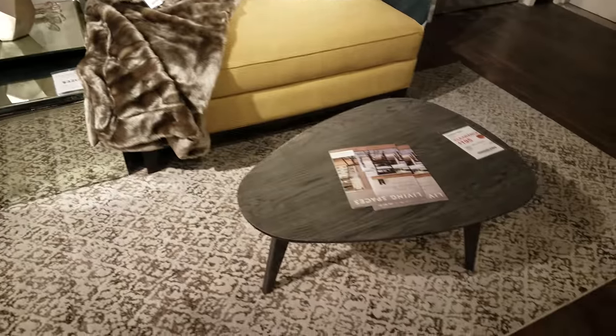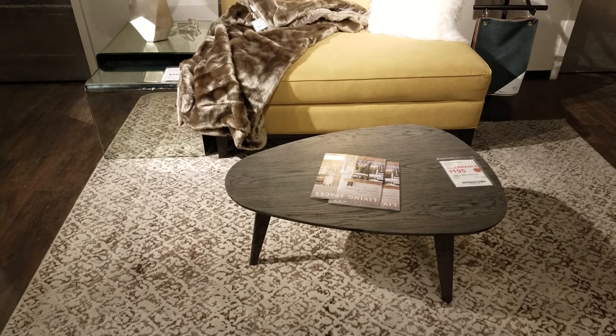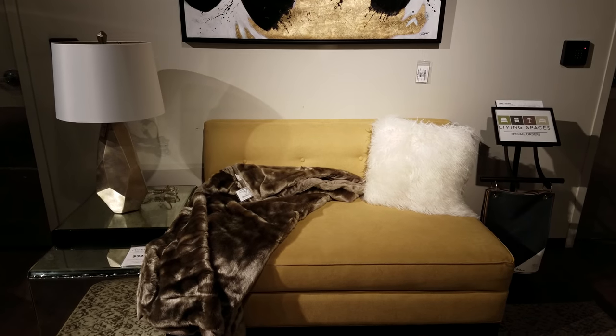Look at this cool table. It's gonna be $195. Kind of reminds me of a guitar pick. Yes, that's what I was saying. Guitar pick. You were saying the same thing? Yeah. It does.